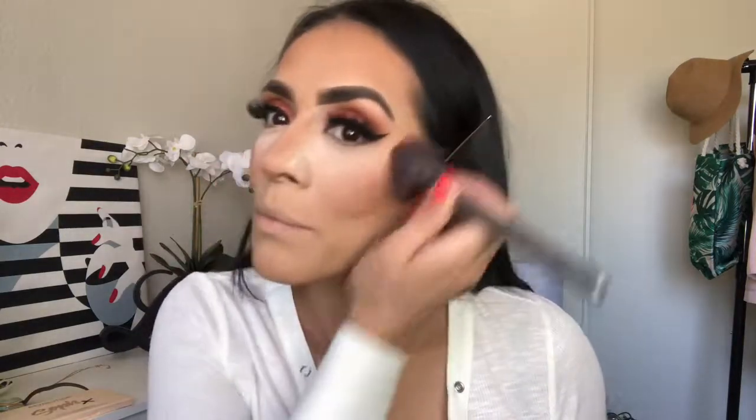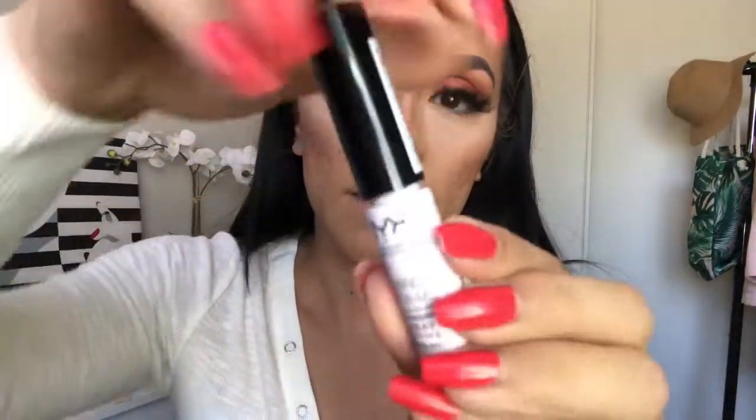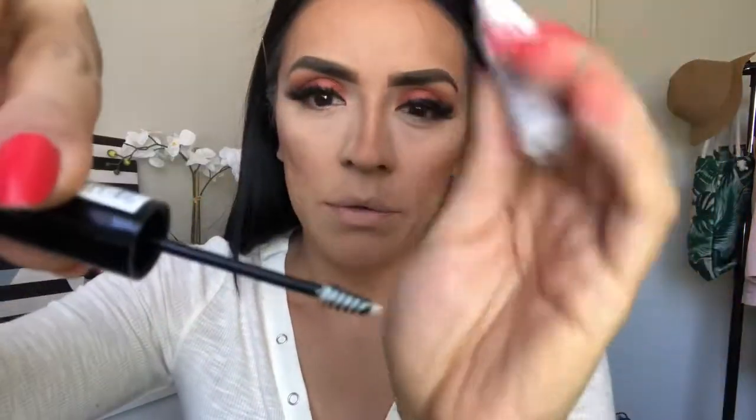this one. Then this is the Mineral Always Rosy. This one, I feel like I liked it, but it came too patchy. It looked too patchy. But this one, I love it. Oh my god, I love it. This is what it looks like.